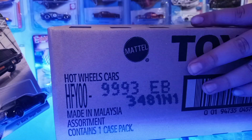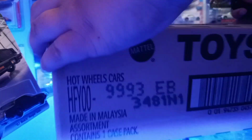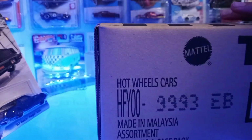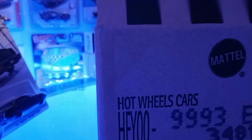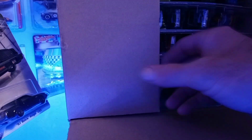And these are E cases. You can see it's got the E on the front of the box there. This should have the Kroger exclusive cars as well in this set. So go ahead and pop that puppy open. All right, go ahead and open her up and give her a tilt right there. There they are. So let's see what we got in the box today, guys and girls.